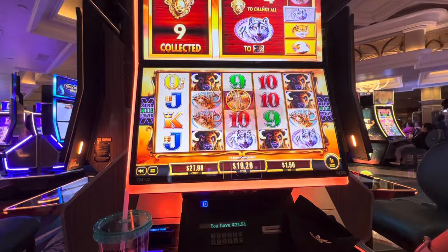Second bonus of the night, just done a bit of Lightning Link. Go on, let's have them. Oh, I thought we had it there. That's a poor bonus. Not having much luck on these bonuses tonight. Flash spin. Never mind. Bonus a few spins later.